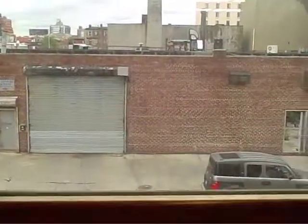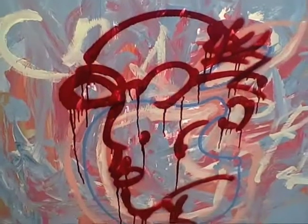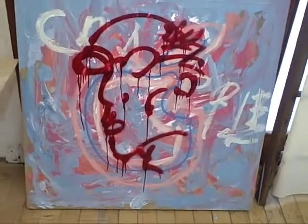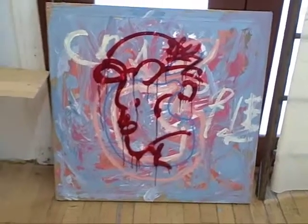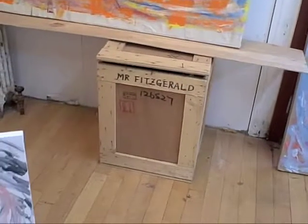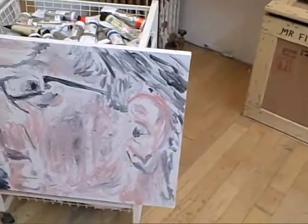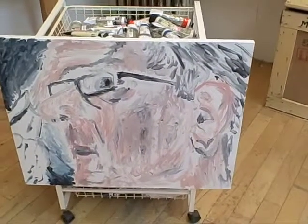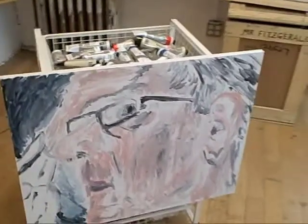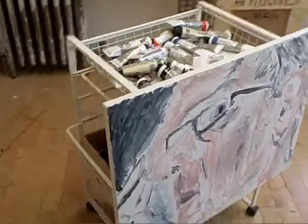So that's like a fish distribution place right across the street. I don't know. Here is a sort of crazy graffiti version of Steve Jobs. Spray paint over some acrylic on a translucent canvas, actually. And there's my favorite shipping crate, Mr. Fitzgerald, that I dragged off the sidewalk in Carroll Gardens. Here is a picture of Barney Frank from the Financial Times.